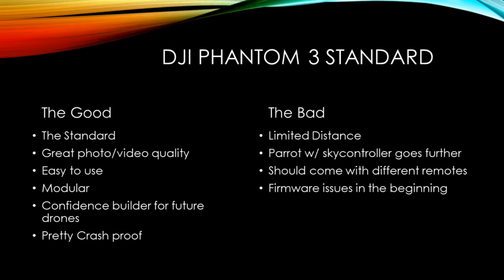Next up is the DJI Phantom 3 Standard, and what can I say? It is the standard. It has great photo and video quality. I think it's 2K video, and the megapixels is around 12 or 13 megapixels. It's very modular at this point, so you can install different accessories like different antenna, so you can go farther. It's a real confidence builder for future drones.